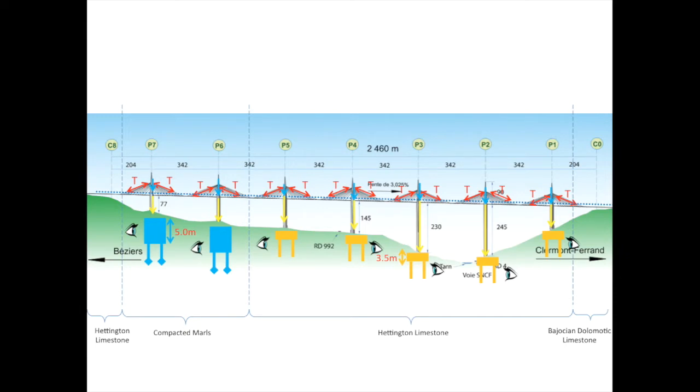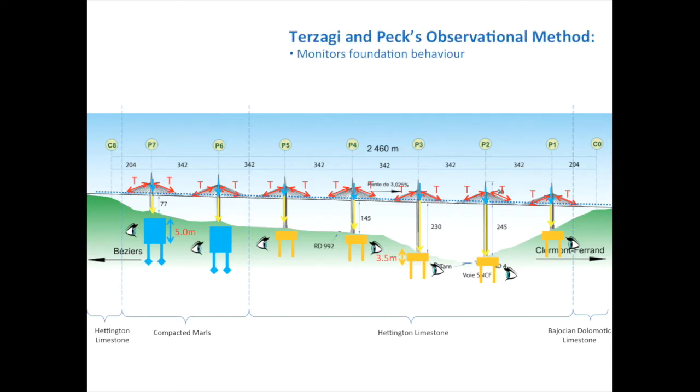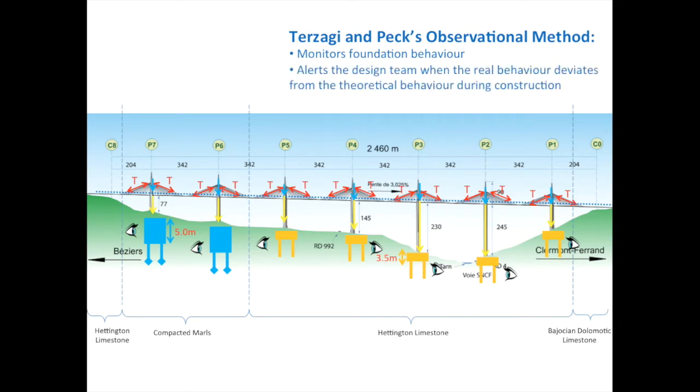The foundation design of the Millau Viaduct successfully used Terzaghi and Peck's observational method in an attempt to reduce the risks imposed from the uncertainties associated with foundation design. This method continuously monitors foundation behaviour during construction against the design model and selects the correct course of action predetermined at design stage when the real behaviour deviates from the theoretical model and exceeds the predefined thresholds for settlement and rotation identified at the design stage.